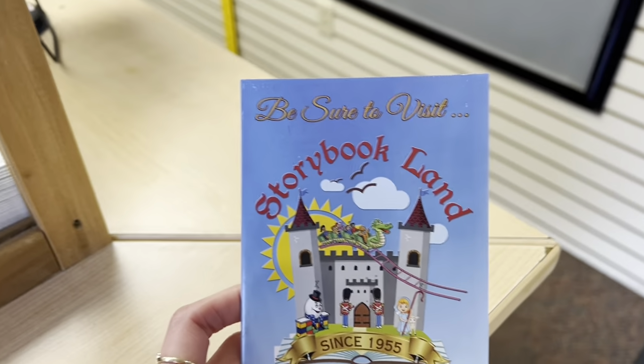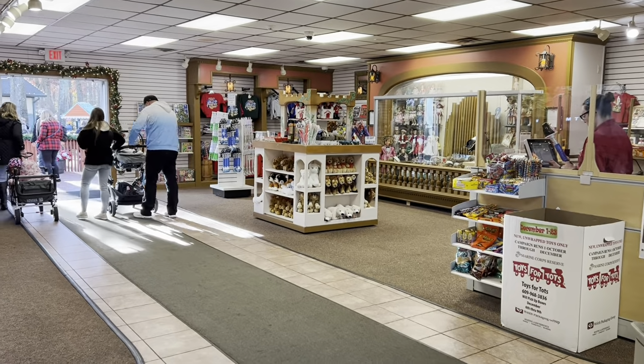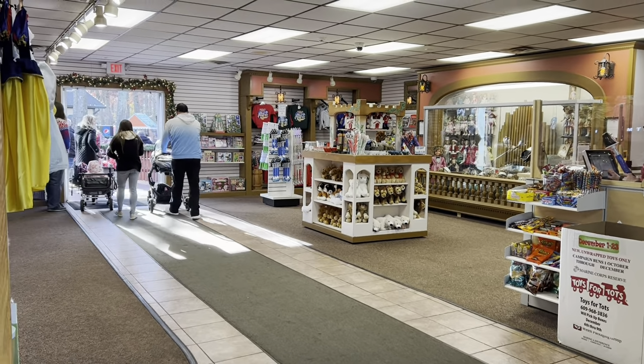Okay, and we are paying for our tickets now. About to head inside. Got a map. And it looks like we have a gift shop in here as well.